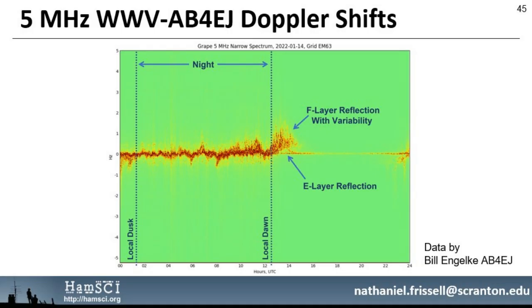So this is also from a Grape version 1, but now we're recording the full spectrum. And you can see how complicated it is. This is through the night. You can see these traveling atmospheric disturbances here. And then here's where you really get a lot of noise in the frequency tracking algorithm. You can get this mode splitting where you get multipath. So here it's coming off of the F layer, here it's coming off of the E layer. This was recorded by Bill Engelke, AB4EJ, down in Alabama.